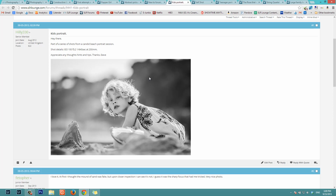And with that compressed background, it brings all the attention to our subject and what she's doing, which is creating this sandcastle. We can see the bucket in the foreground and we get this beautiful gaze, very candid, very natural, looking directly into the camera, and then this beautiful hair light landing on her. Everything about this image just works for me and it's awesome.